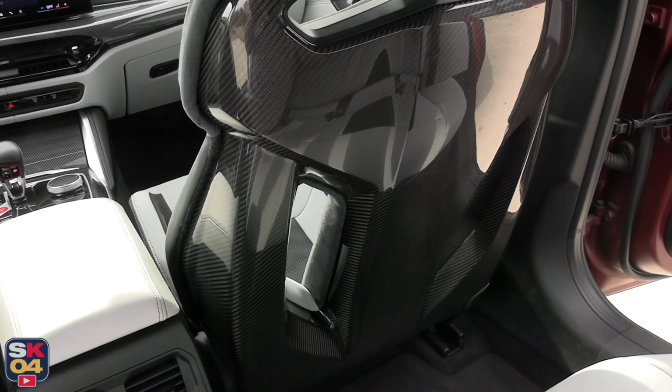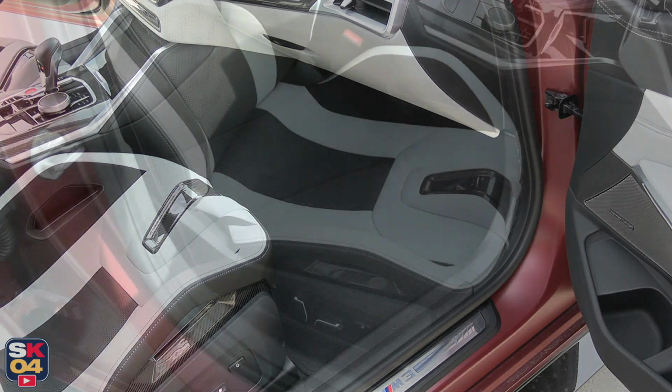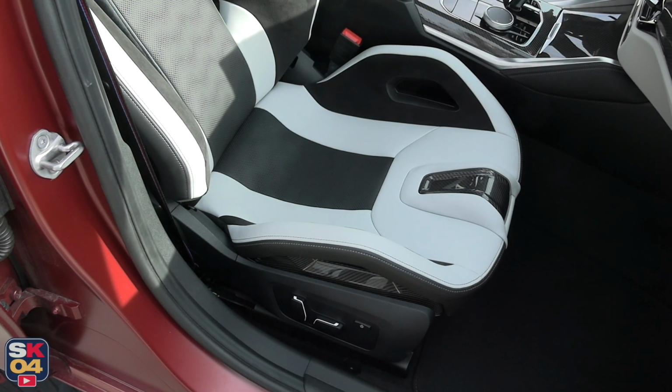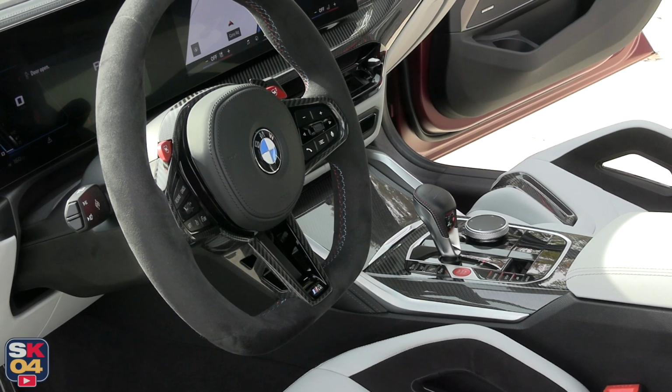Cars with the optional carbon fiber interior trim also feature carbon trim for the inlays in the M steering wheel and the shift paddles for the competition models. The carbon paddles also have a unique design.